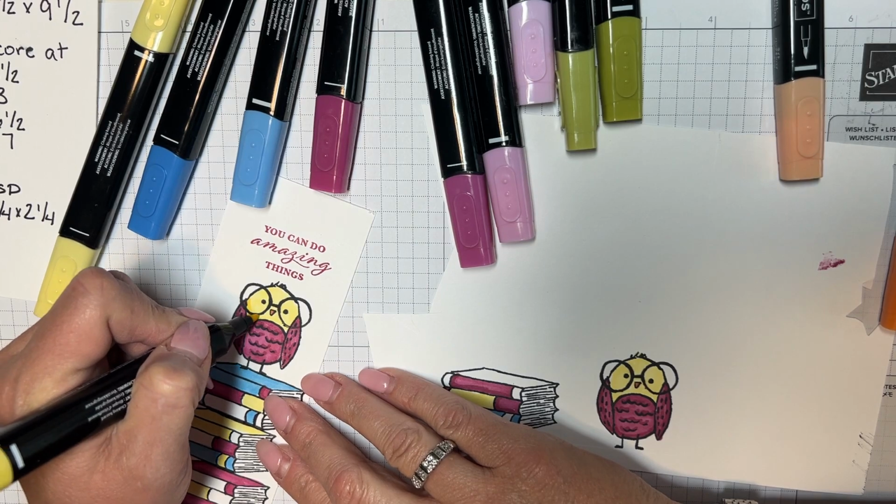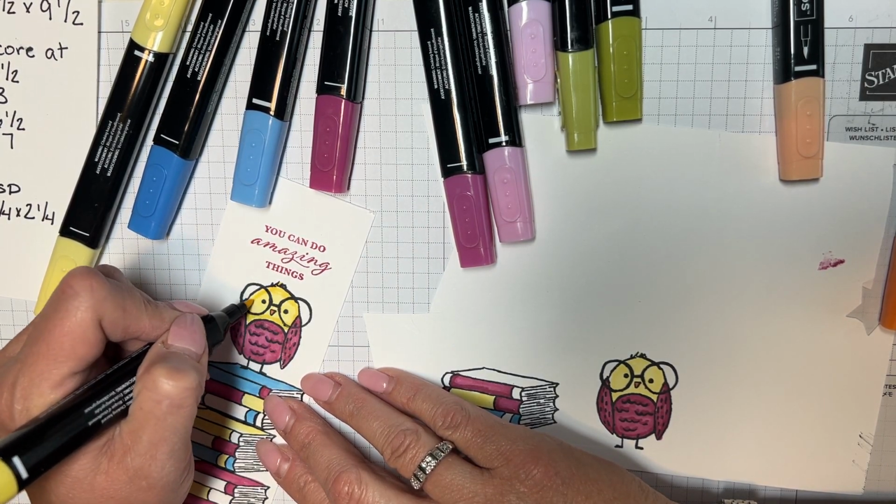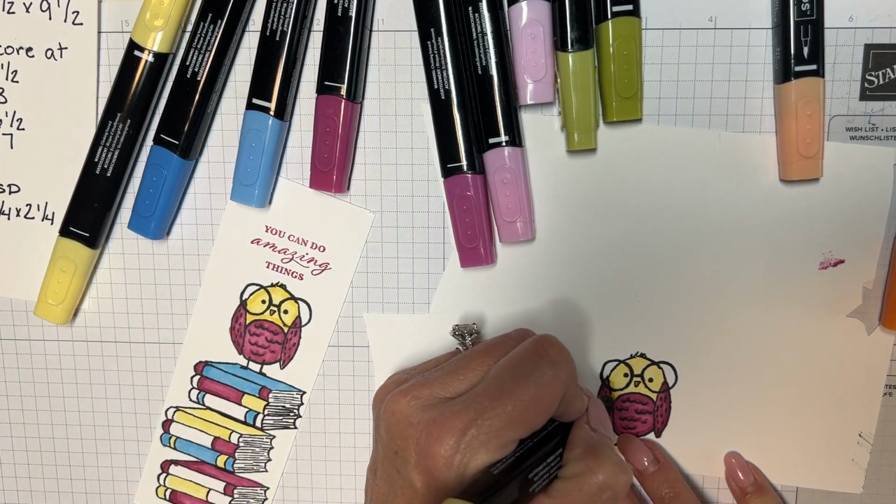Just to kind of give it a little more dimension, you know. Now, there are lots of people that color much better than I do, and I know that.